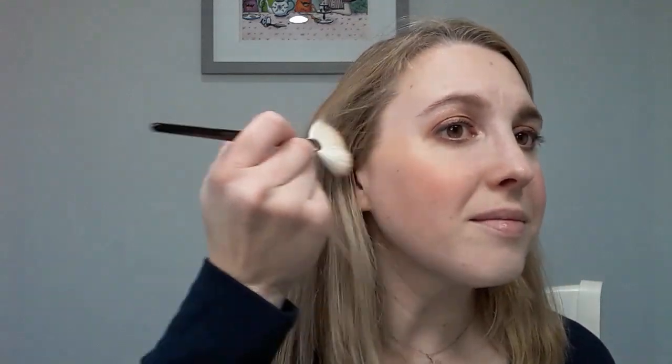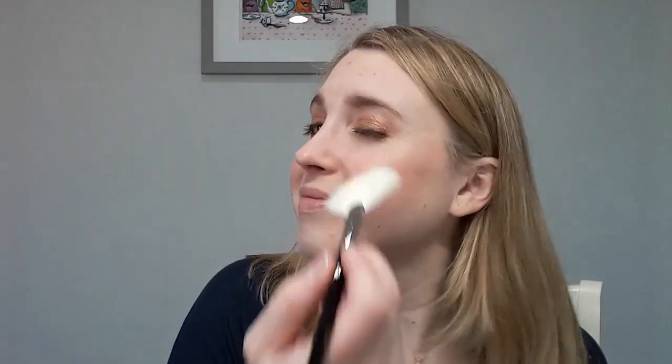Let's use a little bit of the highlighting pattern. We'll use the fan brush. This is Refer 20. So you can see it definitely gets a sheen, but it's not going to be sparkly at all. So I think I'll take some finishing powder and buff all of this in together. We'll see how that goes.